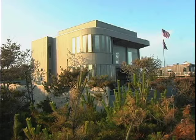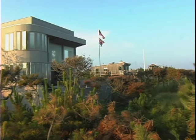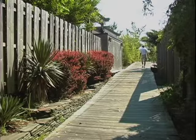This video is part of a series that focuses on plants that are resistant to deer browse. The focus is on low shrubs, perennials, and annuals. And while most of the images shown are from coastal communities, the plants will also grow inland throughout the New York metro area and along the eastern seaboard.